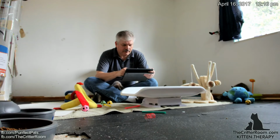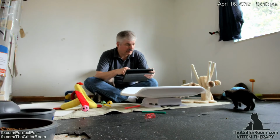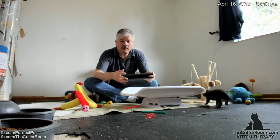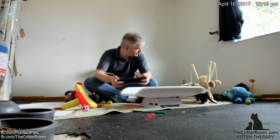Okay, the kittens are four weeks and 5 days old, 33 days. What's surprising about these kittens and how well they're already eating is that a week ago they could barely bite their siblings.